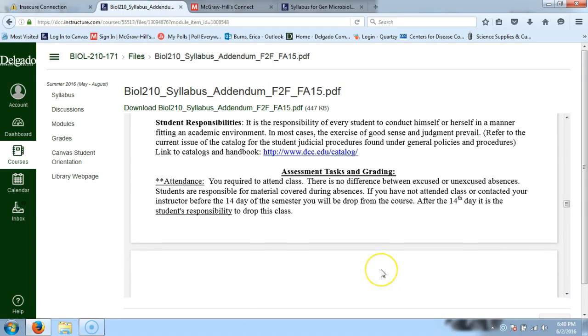Assessment. You're required to attend class. There's no difference between excused and unexcused absences. I'm not going to mark that Janice couldn't make it because her flight didn't get her here. It's okay if you let me know, but it's not going to affect your grade, in that you don't get points for attendance, so you're not going to lose points for not attending. Does that make sense? And guess what I'm going to tell you if you ask me what you missed? Go listen to the recording. And then you'll get everything you missed.